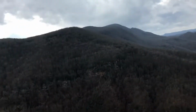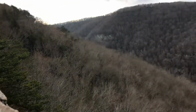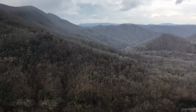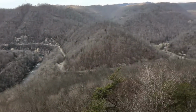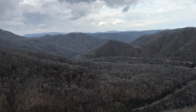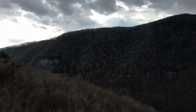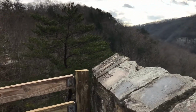But yeah, Daniel Boone walked all over these hills, exploring Kentucky and Virginia and Tennessee, West Virginia. Which I think at the time when he'd done his exploring, West Virginia and Virginia was one and the same state, before it was separated, I believe. Could be absolutely wrong. Okay, let me find us some other cool places to find.